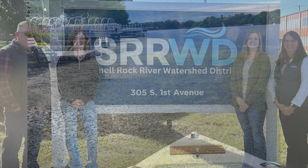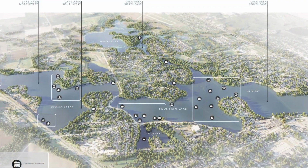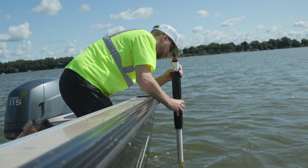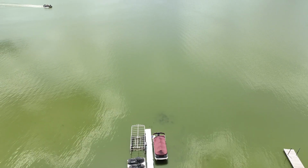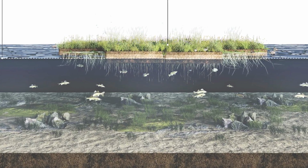Recognizing the need for action, the Shell Rock River Watershed District launched a multi-phase restoration plan. With ISG's environmental expertise, along with partnerships and the Clean Water Land and Legacy Amendment, $9 million in state funding supported improvements for fish habitats, shorelines, and long-term ecological health.